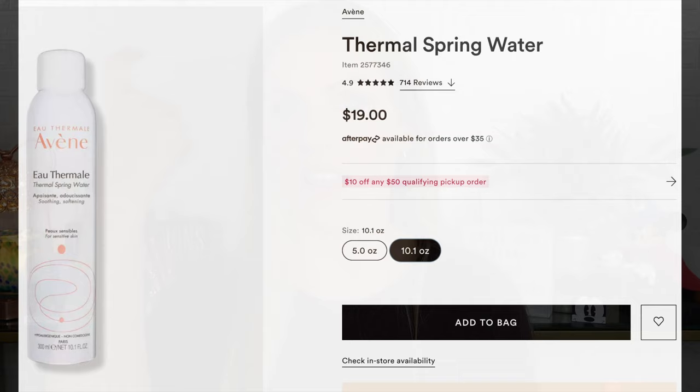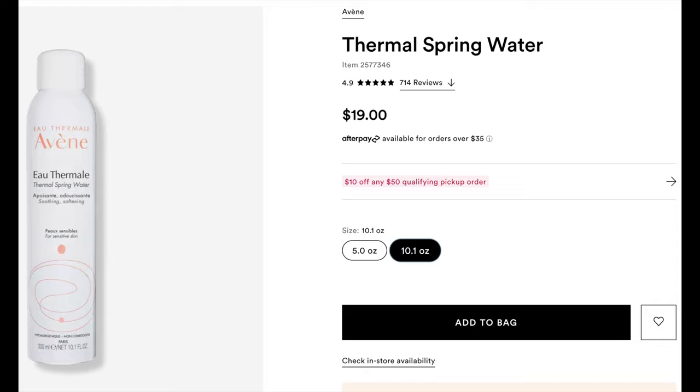Also, that Avion water, get it. If you're doing the Halo laser, do it. I found out about it after and it is amazing. It just really helped. The Obagi Elastoderm, I think, really helped. And then also the CosRx Snail Mucin. That really helped as well.